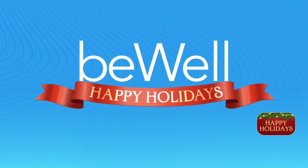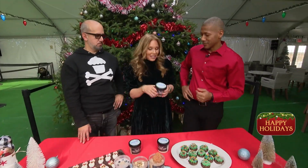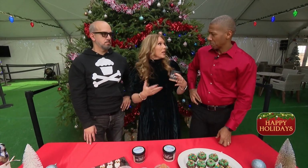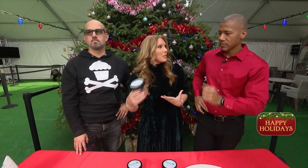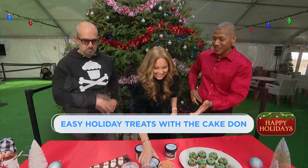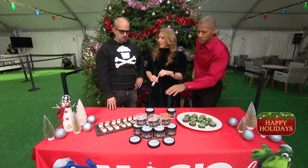Okay, Shannon, how about this? This container really has its own gift wrap on it. It's just a little sticker for some overnight oats. So you could have maybe a Christmas Eve party or a Hanukkah celebration and everybody has breakfast the next morning. A gift that keeps on giving. So I'm happy the Cake Don is here to tell us about these overnight oats because I'm a huge fan and some special treats you brought. So talk to us about these.